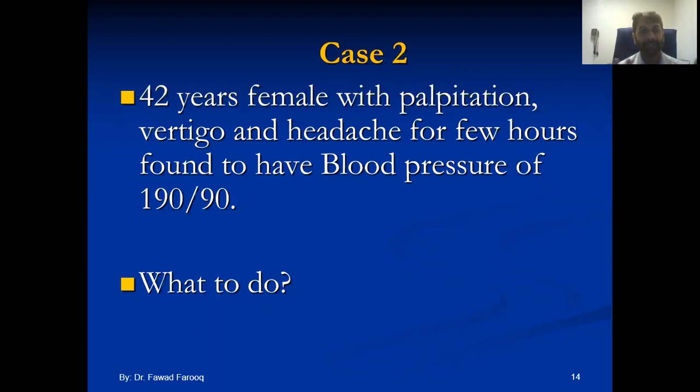And today we're going to discuss a very common clinical scenario we see in our daily routine practice. And this is on the slide. You can see a 42 year old female with palpitation, vertigo, that is a slight feeling of the surroundings moving around, or headache for a few hours, and having a blood pressure of 190 by 90. What to do? This patient has landed in your clinic or in a situation where you're dealing with emergencies. So these are a few symptoms and slightly high blood pressure. Very important, what to do?